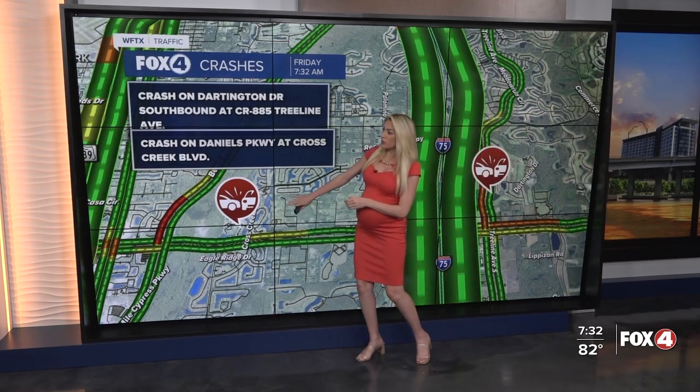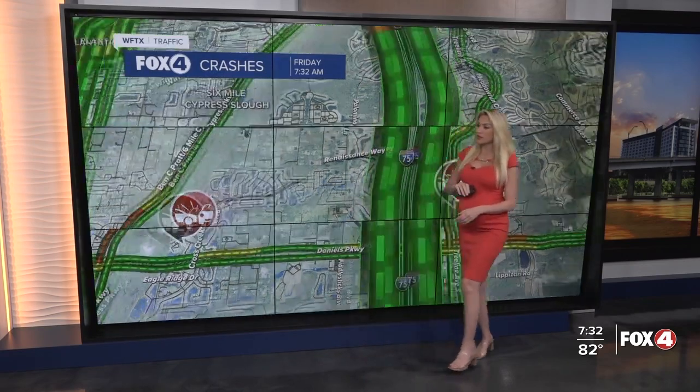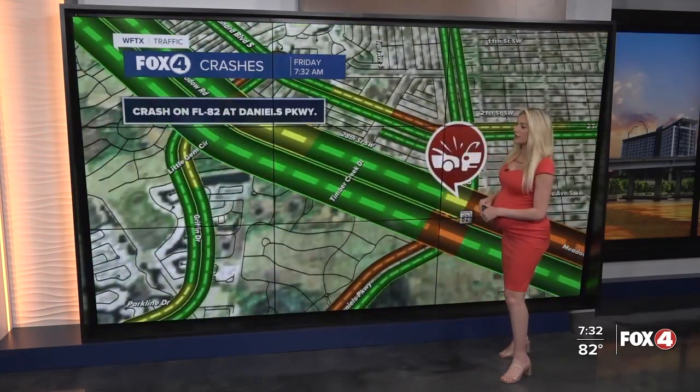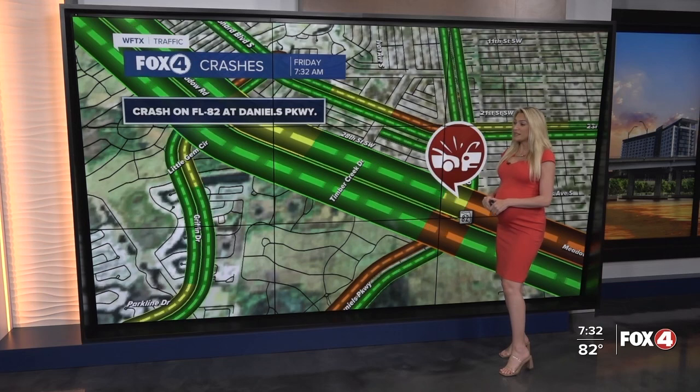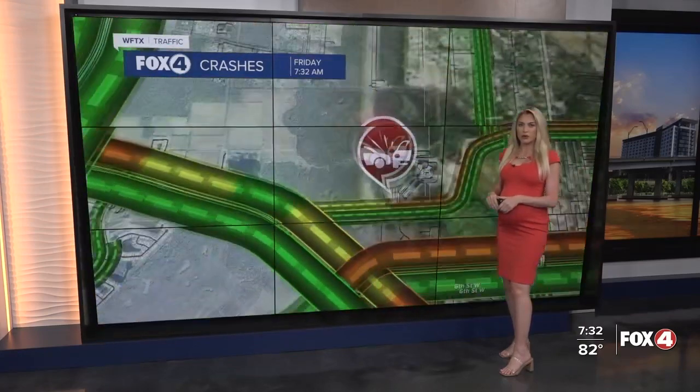As we move a little further west, dealing with a crash here, Daniels Parkway at Cross Creek Boulevard, Daniels Parkway westbound in the yellow right there. Out to Lehigh Acres, we do have a crash. State Road 82 and Daniels Parkway, this intersection always busy. This time of the morning, factor in a crash. We're seeing delays in all directions.